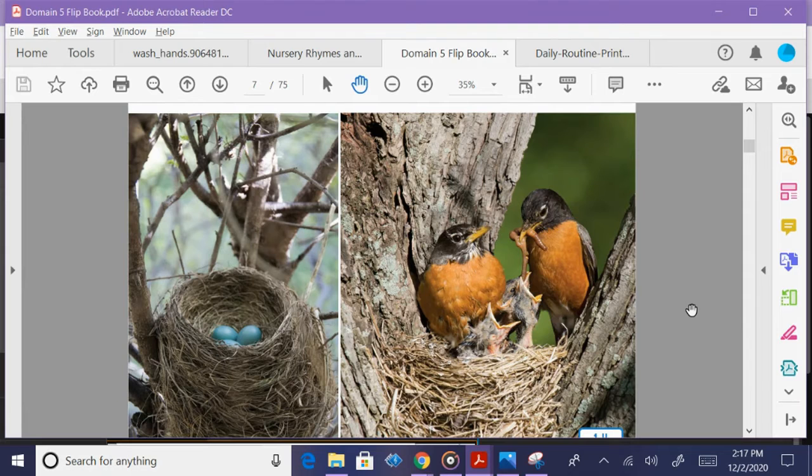Up in the branches of a tree, I see a robin's nest built out of sticks and grass. It is filled with fragile blue eggs that will hatch into chicks. The word fragile means easily broken or not strong. The baby robins will be very hungry for worms once they hatch from their eggs.